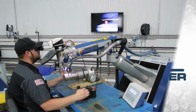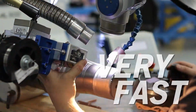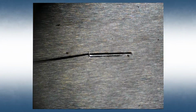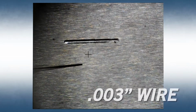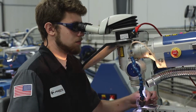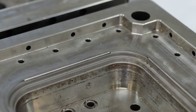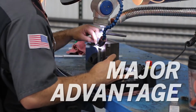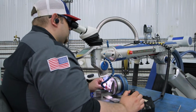Finally, Alpha lasers are like racehorses. They're fast, very fast. Alpha's speed and power doesn't hinder its ability to do the finest, most delicate details. It can weld with wire as small as 0.003 of an inch, the diameter of a human hair. For sheet metal and components large and small, the low heat input with Alpha lasers is a major advantage. Distortion is reduced. Extensive rework is no longer necessary.